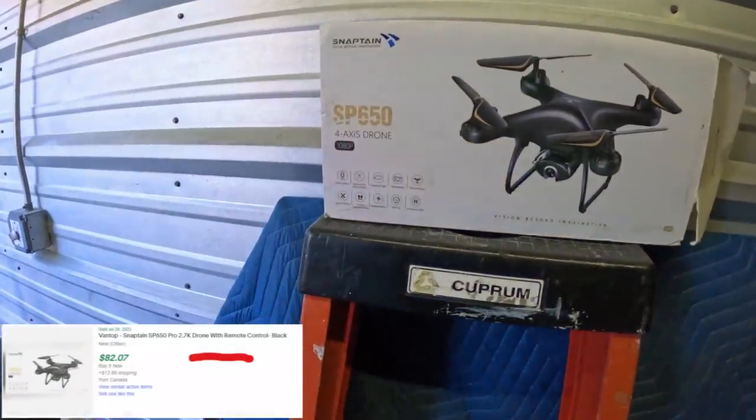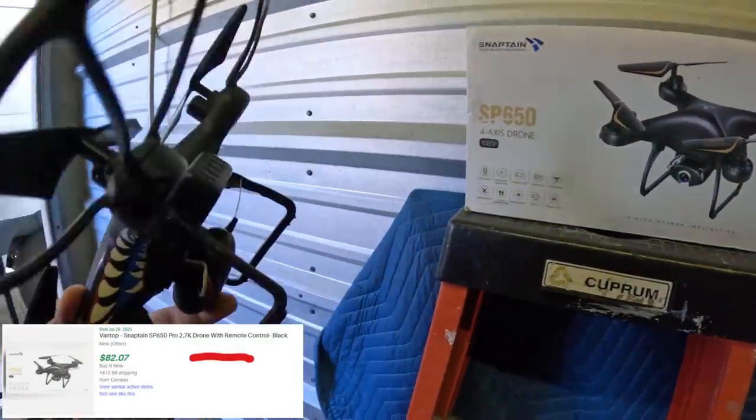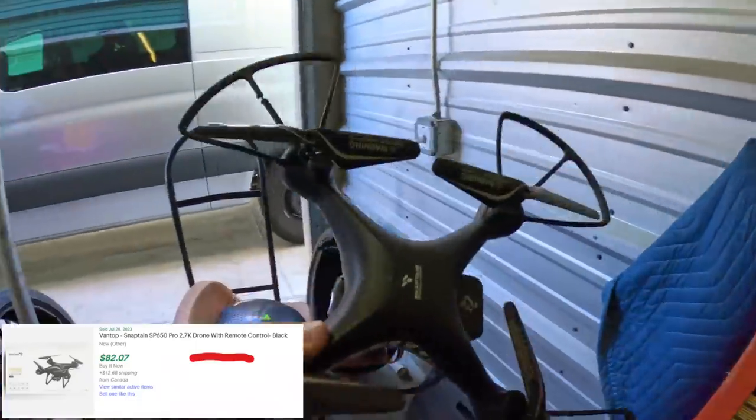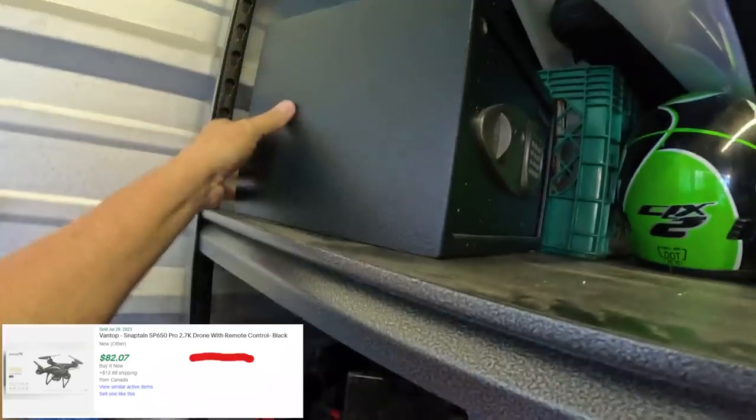Snapping drone, 1080p. That's pretty cool. I don't think it's especially high end, but it's probably worth a few bucks. Feels really light. I think it needs a battery. But this. Oh, light.